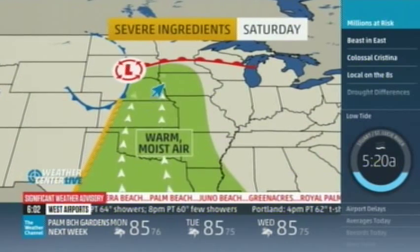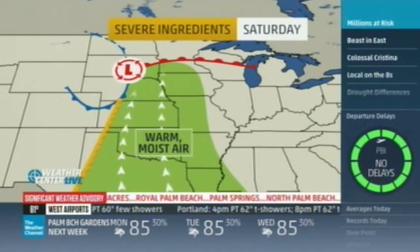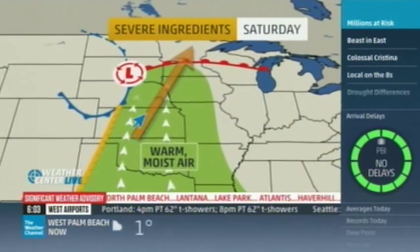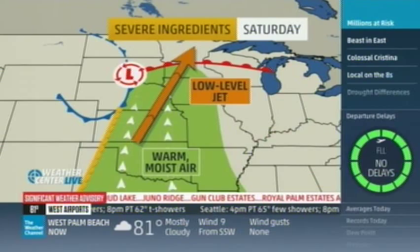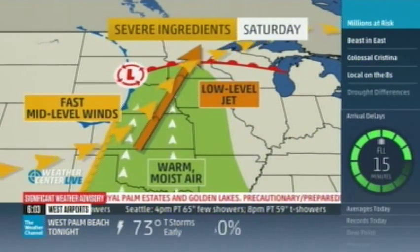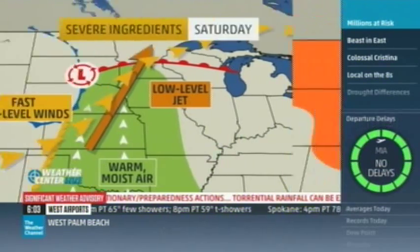But by Saturday, that Gulf of Mexico moisture gets all the way up into parts of the northern Plains. Rich moisture, that's the fuel for the thunderstorms. Warm temperatures at about 5,000 feet. The winds in a low-level jet might be 60 miles per hour, more from the southwest. That kind of turning of the winds allows the atmosphere to roll and develop those supercell thunderstorms that generate tornadoes. Mid-level winds at 20,000 feet also come in pretty fast.